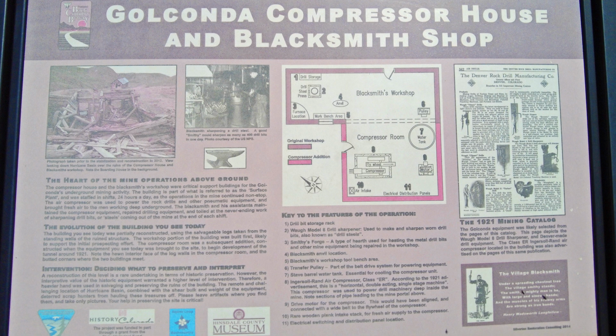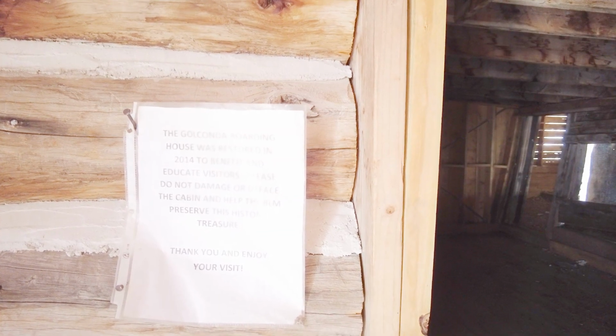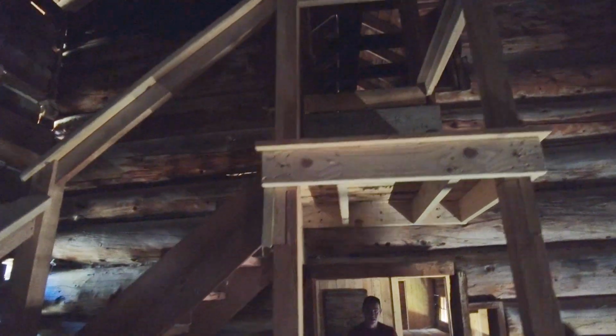On our way down the Lake City side of Engineer Pass Road, there's a trail labeled number 21 that you can veer off on and go, I don't know, three to four miles up, and you get to this Golconda boarding house at a big mine site that was up there. It's been preserved, and it's pretty interesting to see. And of course, again, the views are amazing up in this bowl that this mine was at.